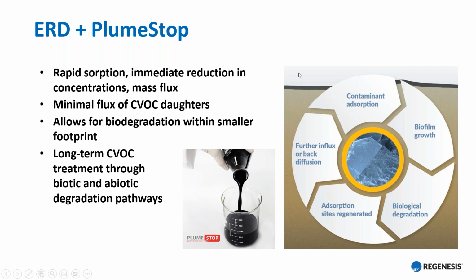And so this wheel you see here outlines the process: with activated carbon, with PlumeStop, you get contaminant sorption. You can support biofilm growth and just robust bioprocesses happening within this area. Your degradation then helps keep the sorption sites free, and that allows for more contaminants to flux in, to be remediated. And so this is the concept that we're trying to go after when we're remediating chlorinated solvents with PlumeStop, and using biodegradation as a part of that process.